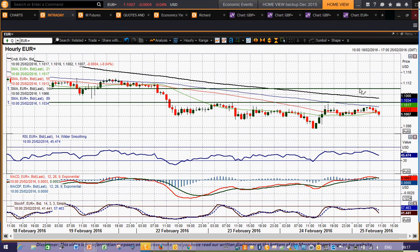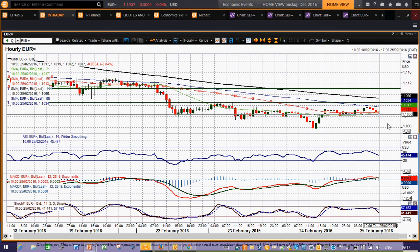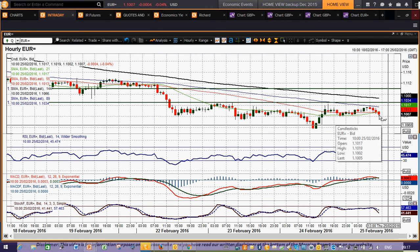So if I zoom in here, you can see more clearly. 10 figure seems to be a bit of a pivot in the last few days. Yesterday also came in as a bit of a pivot support, and again, even in the last hour, it seems to be still a basis of support. It'd be interesting to see if that actually holds on now, because 955 is that low that we saw yesterday.